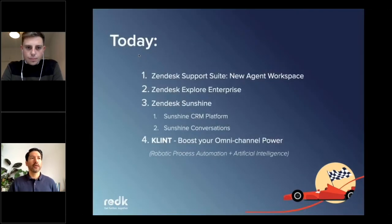So what are we going to see today? We're going to talk about Zendesk Support Suite, what improvements they are making on the new agent workspace. Explore Enterprise, the analytics tool for the solution. Zendesk Sunshine and Sunshine Conversations, how we're seeing this being leveraged by customers. And Clint, which is about robotic process automation and making the most out of this trending technology along with artificial intelligence.